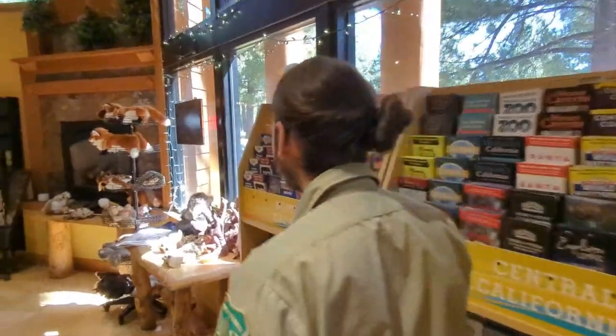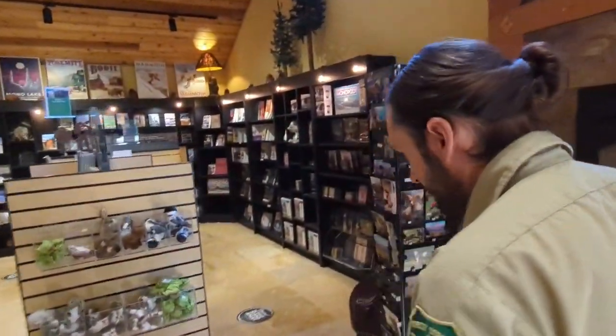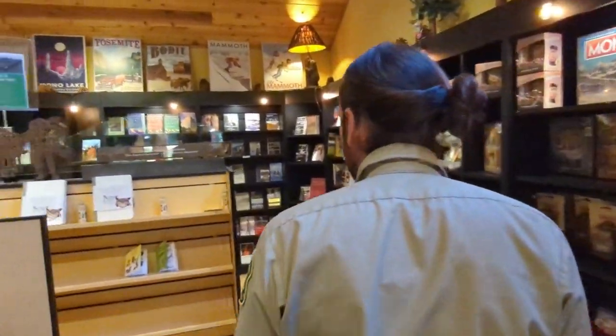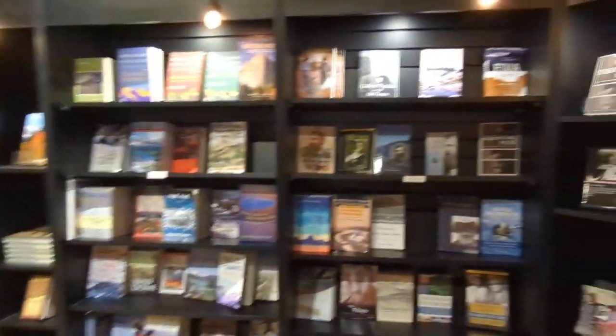What else we got in here? You tell me. Looks like I have a lot of field guides for wildlife and postcards and souvenirs and things. Yeah, exactly. The Eastern Sierra Interpretive Association is a nonprofit partner that works with the forest. Their mission is to educate and inspire people about this area. So you can pan over and see all the books that we have here.